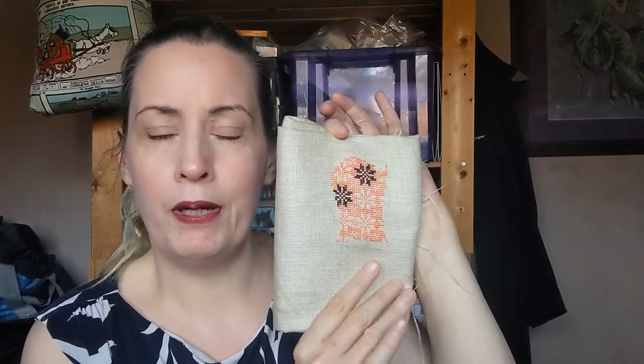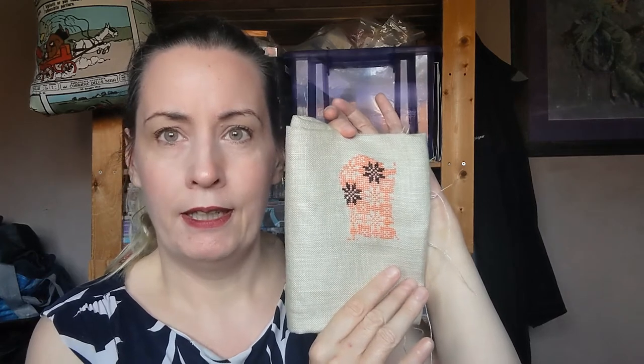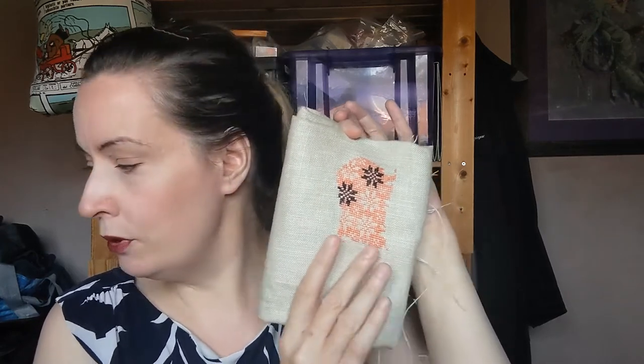And this one is on, I think, a 32 count linen in a natural colour, and this is Carrie's Creations threads, so that's Raven and that is Peach. Sadly you can't get Carrie's Creations threads anymore, but I have quite a stash of them here, so I'm going to keep using them.